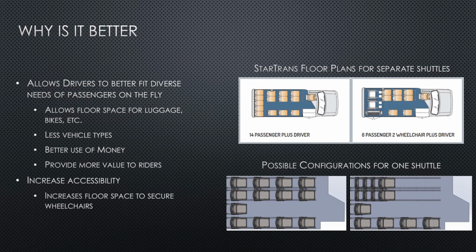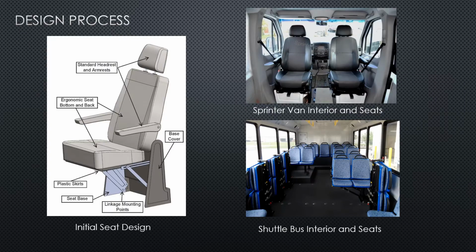This new design allows drivers to better fit the diverse needs of passengers on the fly. Nesting and stowing the seats allows for more floor space for things like luggage or bikes and provides space to secure wheelchairs, which increases accessibility. This allows companies to have fewer vehicle types, which is a better use of money and provides a more valuable experience to riders.